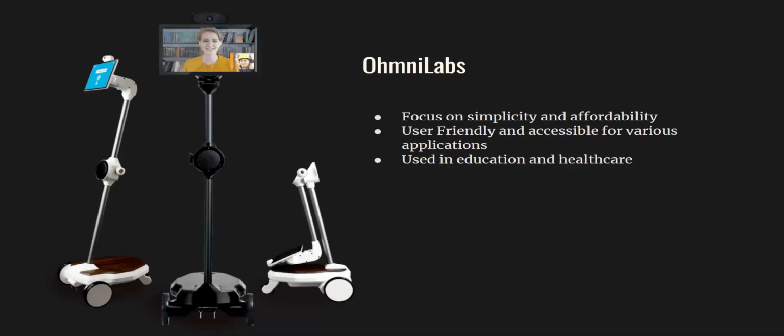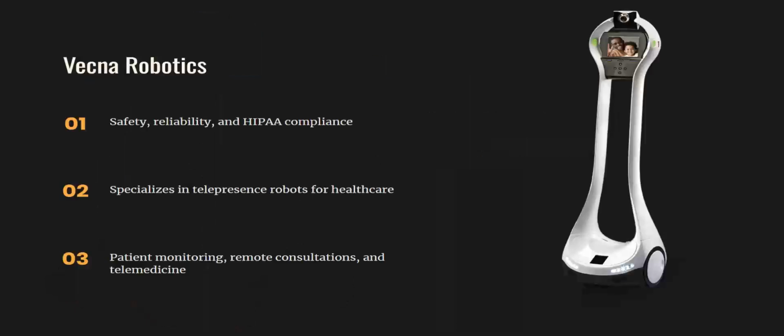Omni Labs. Omni Labs has a wider range of techno-robotics, but it focuses on simplicity and affordability, as well as being user-friendly and accessible for various applications. It's commonly used in healthcare as well as education.